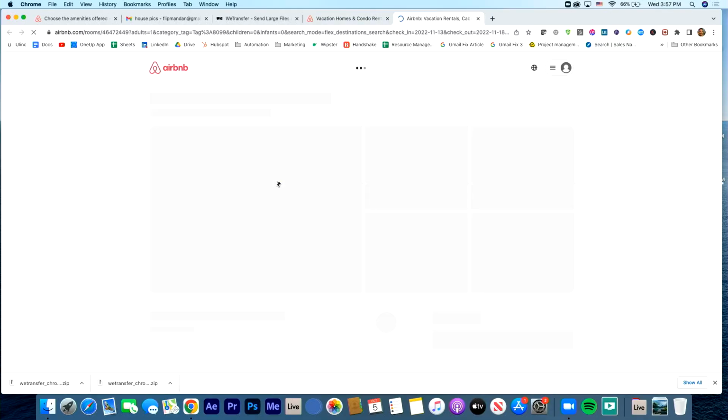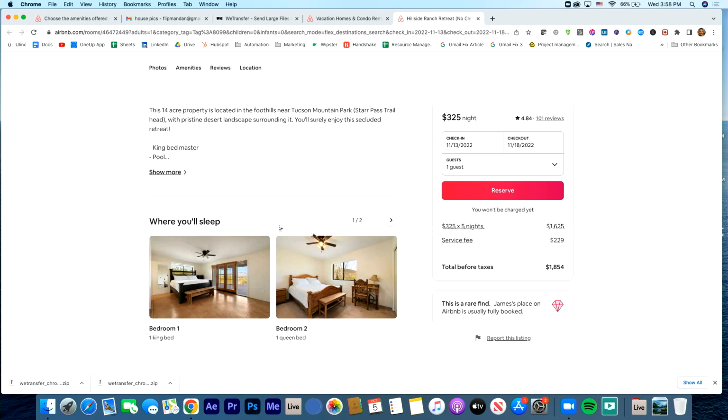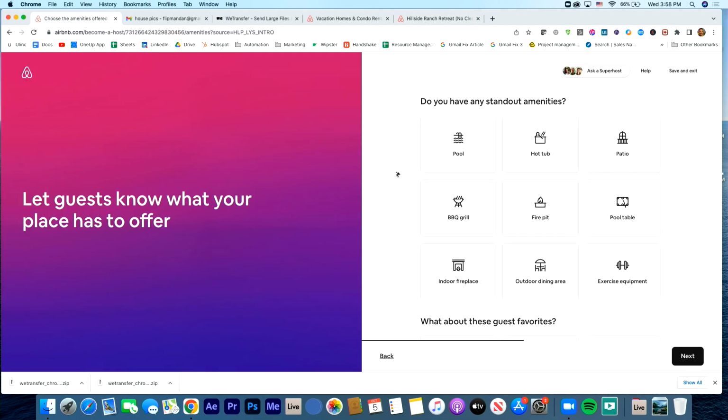So to give you guys an example, I'm just going to pull this up. If I click any of these, George was just showing, it says where you'll sleep, bedroom 1, bedroom 2, there's the living room, all that stuff. This is kind of the pictures of where you would potentially sleep. That's actually cool. I've never seen that before. This must be new with Airbnb because I don't remember this. It is.